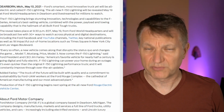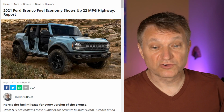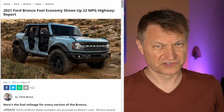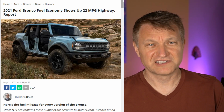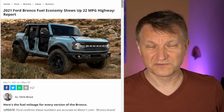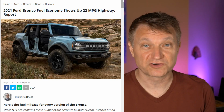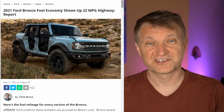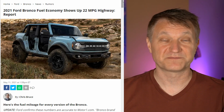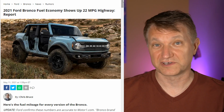Also, let's talk about the Bronco. So this comes to us from Motor One. They are reporting the fuel economy on the upcoming Ford Bronco, which, by the way, is going to be slightly delayed because there are production shutdowns at pretty much all of Ford's plants right now due to the chip shortages. You've probably heard of this. In fact, just about every manufacturer right now is affected by chip shortages, so it kind of sucks, but it's affecting more than just the auto industry.